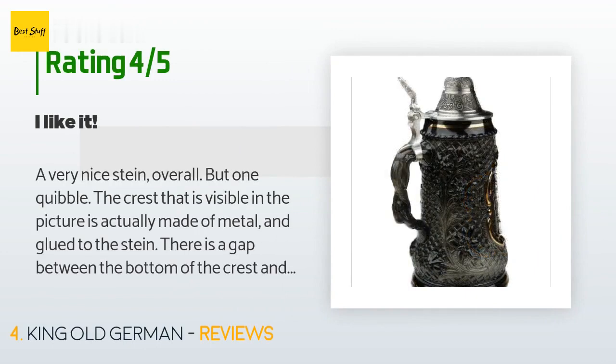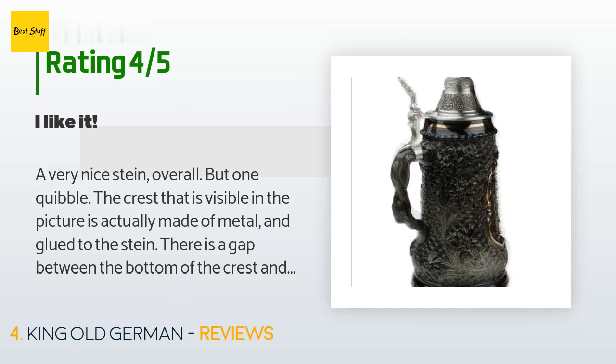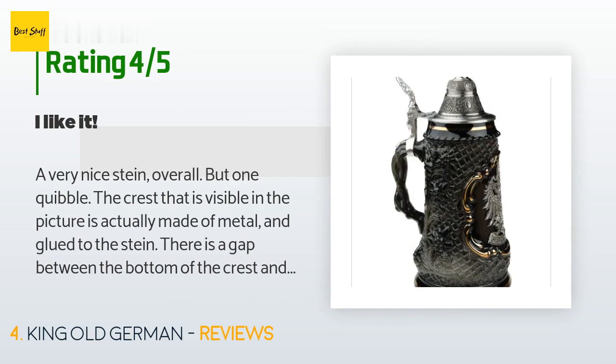A customer said, "A very nice stein, overall. But one quibble. The crest that is visible in the picture is actually made of metal, and glued to the stein. There is a gap between the bottom of the crest and the surface of the stein."